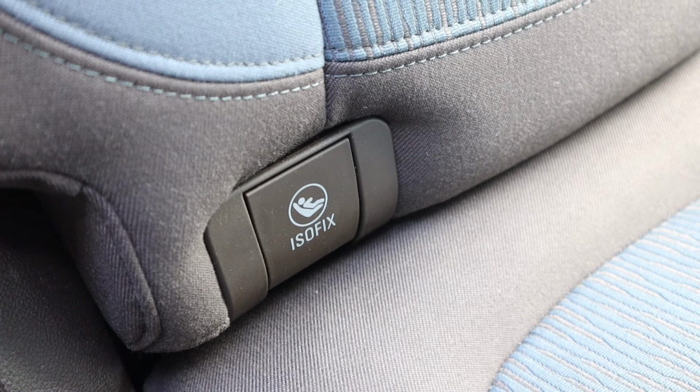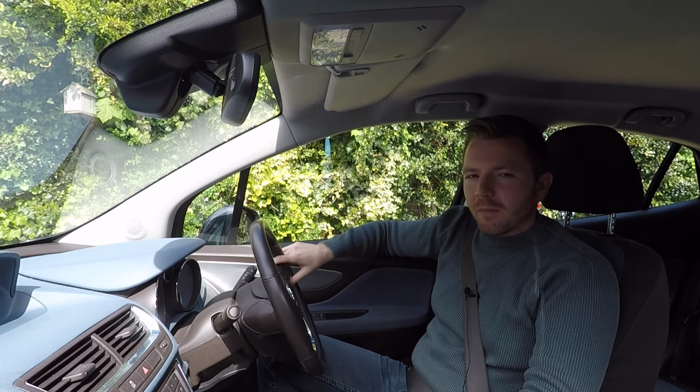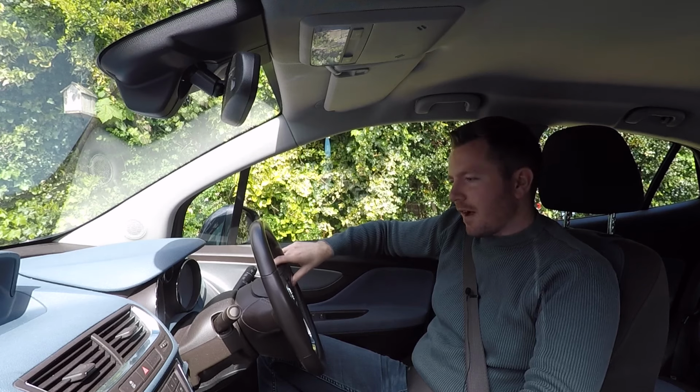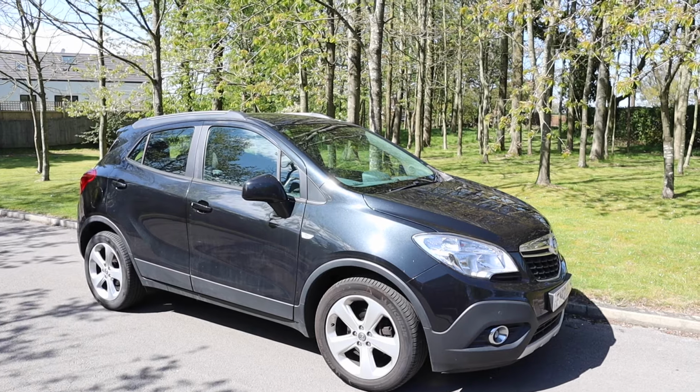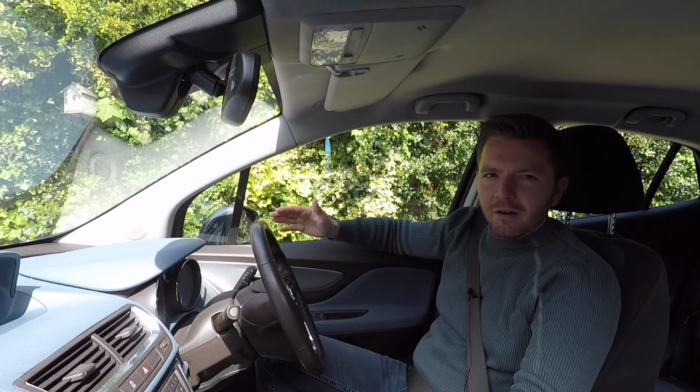You get ISOFIX seats in the rear, you get airbags everywhere, so it's quite a safe car. It's got the maximum score on its NCAP safety rating of 5 out of 5 stars. The other good thing is they're very cheap to buy used. So you'll pick up one of these Mokkas with sensible miles on the clock for about 5 grand.